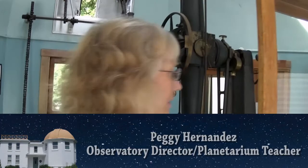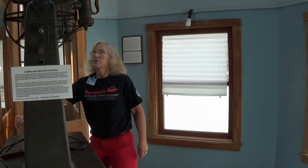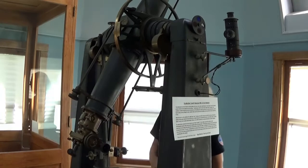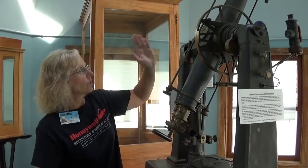So this is the telescope with the dust cover on it. Dust is the enemy of a telescope. During the day when they weren't using it, and this is original. It was installed in 1910, and it is a transit telescope. It's not an entertainment telescope. It was only used to look north-south.